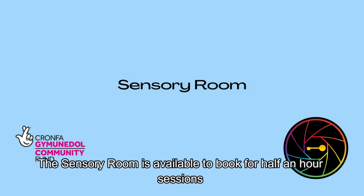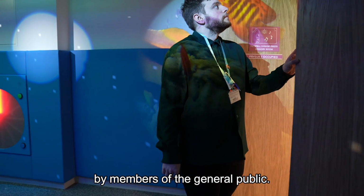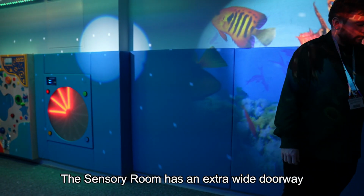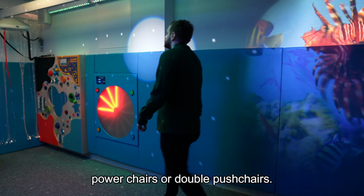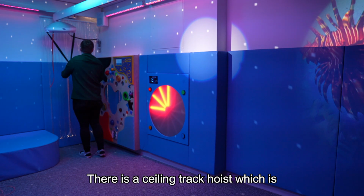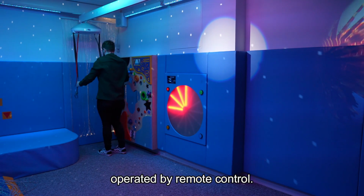The sensory room is available to book for half an hour sessions for members of the general public. To find out more about availability and book, please contact the Wellbeing Hub. The sensory room has an extra wide doorway that will accommodate wide wheelchairs, power chairs or double push chairs. There is a ceiling track hoist which is operated by a remote control.